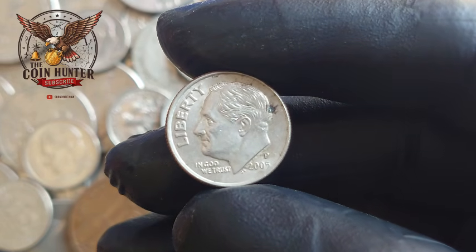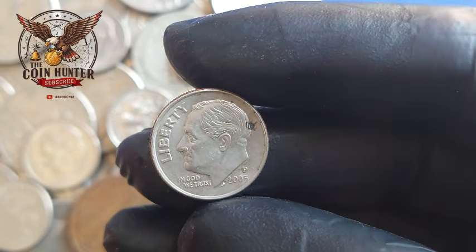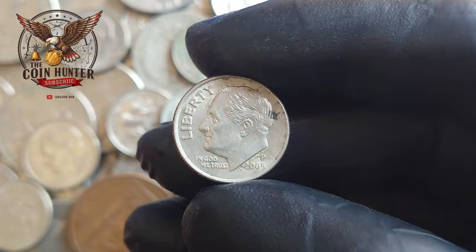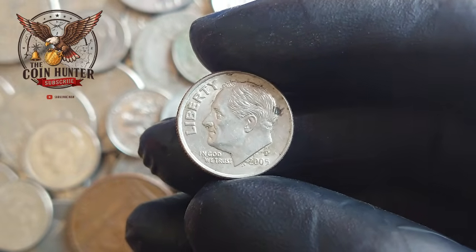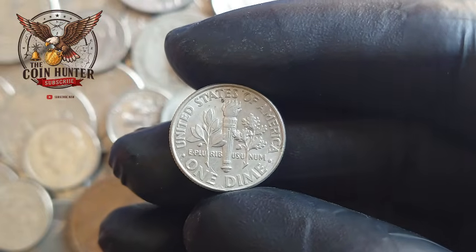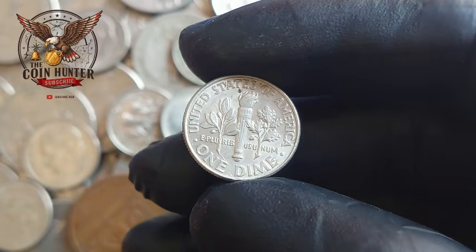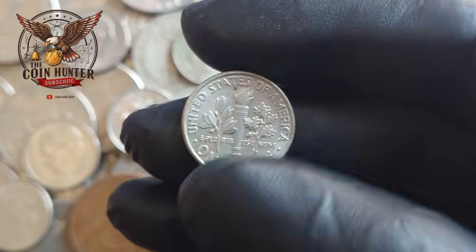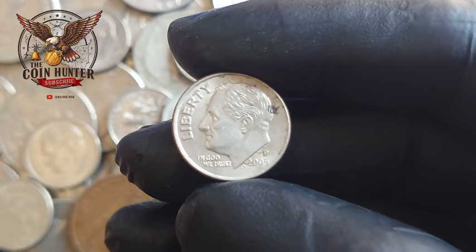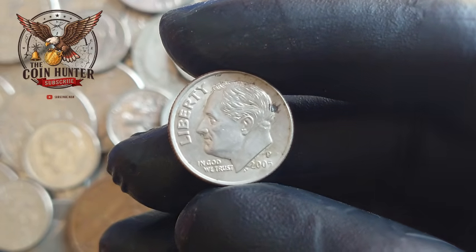The authentication process for this coin required intervention at the highest levels of numismatic expertise. It was examined by specialists at the Smithsonian Institution, analyzed at private laboratories using techniques typically reserved for space program materials, and even subjected to nuclear analysis to determine the exact isotopic composition of its component metals, all of which confirmed that this coin represents something completely outside normal U.S.